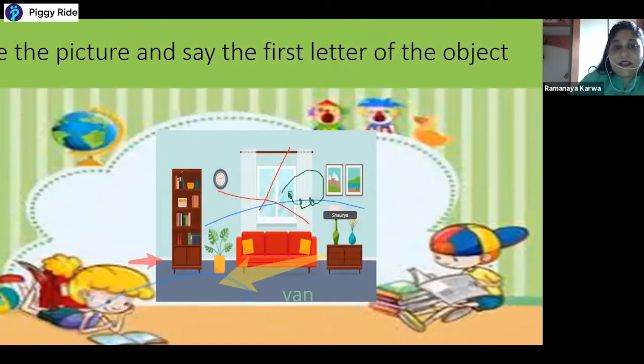Let's see the picture and say the first letter of the objects. You can see the different objects in the picture. And you have to tell me. Listen properly first. No, I'm not asking you the objects. I'm asking you the first letter of the object. My cursor, you can see. What is this in a brown color?